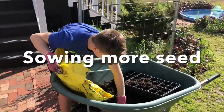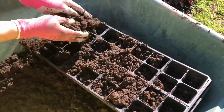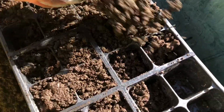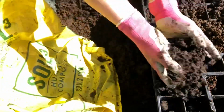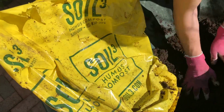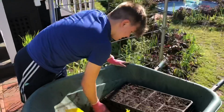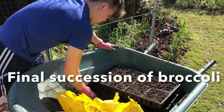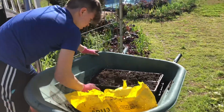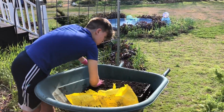Okay, so we have 2 more trays, and these are 4 packs, just recycled from buying plants in the past. And see, Aiden's just filling them up with soil cube. This came out of the 1 cubic foot bags, but you can do the same with the big yellow bags, the 1 cubic yard. So we're gonna do another 2 trays of broccoli, and that'll probably be the last of the broccoli for this spring season here in central North Carolina, zone 7.